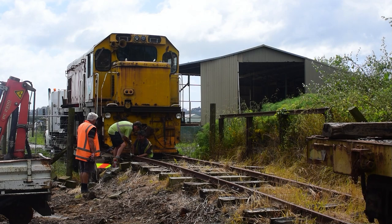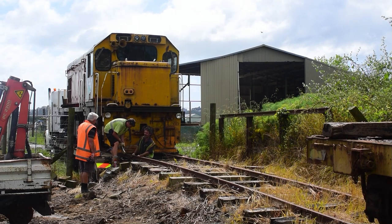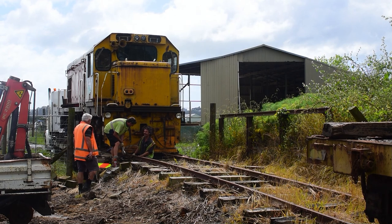The men were installing short lengths of rail to bridge the gap between the siding and truck trailer, and what happened next was quite surprising to me.